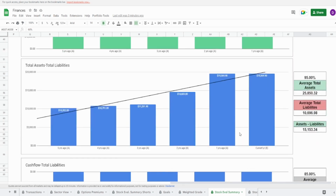Looking at the total assets minus total liabilities, this one's looking absolutely perfect. Every single year, consistently increasing. Kind of a small spike from 2 to 1 year ago, but aside from that, it's not really too bad. Average total assets, it is $25.85 billion. Average liabilities is $10.7 billion. Knowing this difference, we get $15.15 billion. Guys, I'm giving this a 95%.